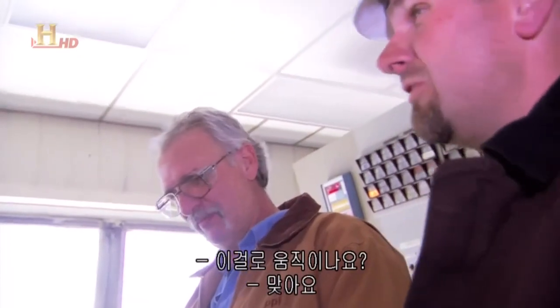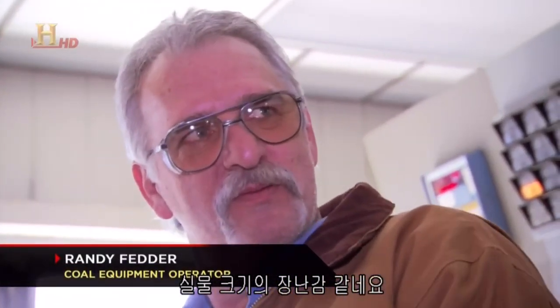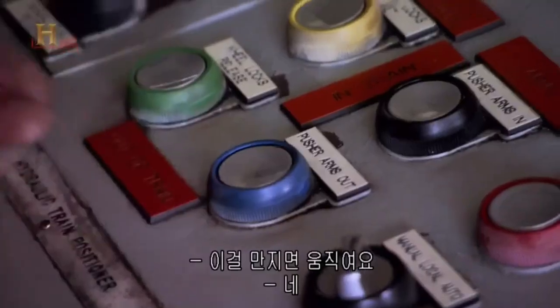You actually can move the train with this? That's correct, yes. So it's like having a full-scale train set. That's right, just by a push of a button. All right, can you show me how this works? Sure. Okay, that's what moves it.